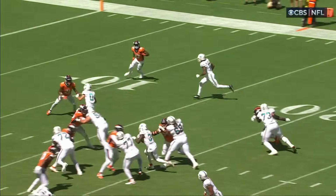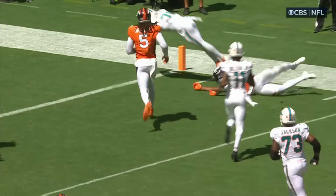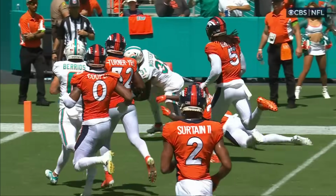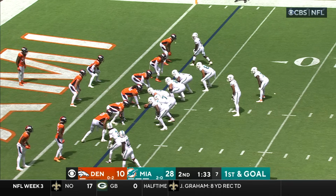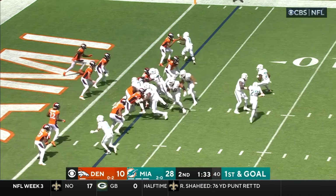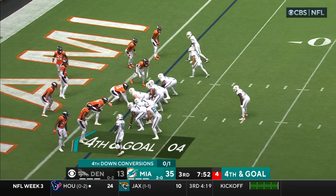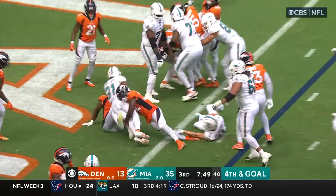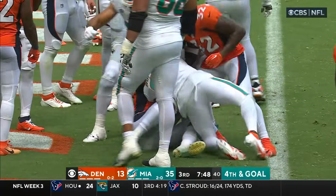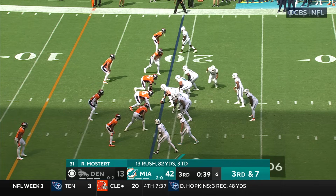Watch the guys up front. That contact right there about 5 yards upfield is where the tackle needs to be made. But Mostert's able to spring it to the outside as Mathis tries to get him down. A-chain spinning. Mostert blocked in there. Touchdown. 4th and goal. A-chain. Oh, that's Mostert who takes it in. 1-yard touchdown run.